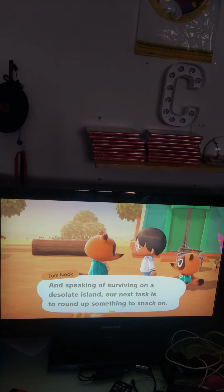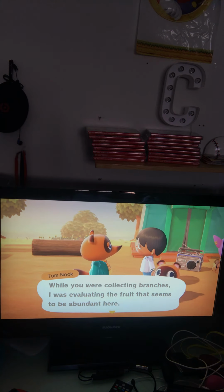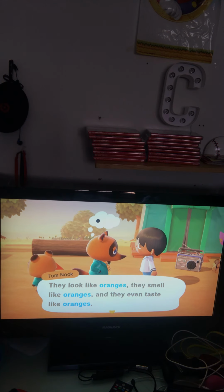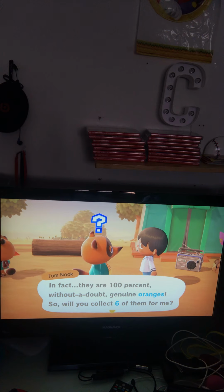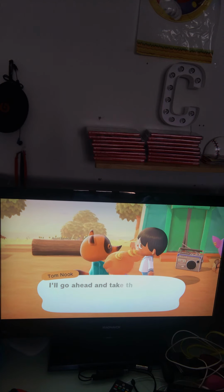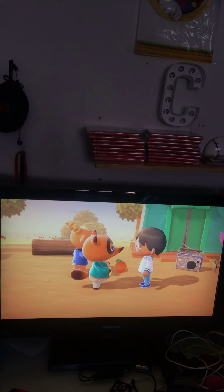Once people are surviving on a desolate island, our next task is to round up some of the snack on. While you were collecting branches, I was evaluating the fruit that seems to be abundant here. Oranges, the smuggler. I literally got the oranges! Wow! I already collected them and I didn't even know we needed them. Wow, that was so easy.